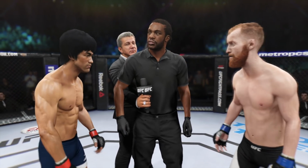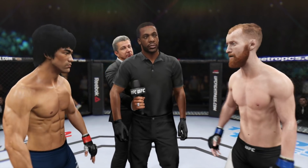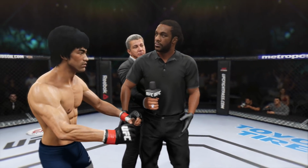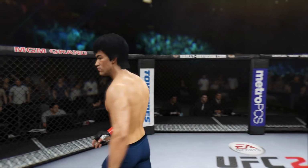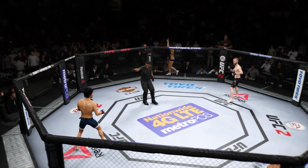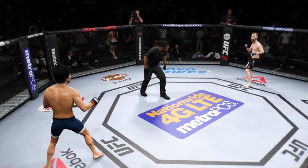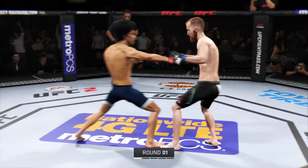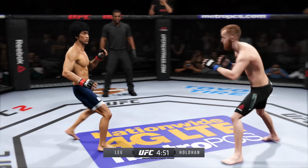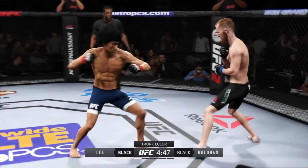You've been given your instructions in the dressing room. Protect yourself at all times. Follow my instructions. You will have a clean fight. Touch gloves. Let's make it official. Bruce Lee, ready to fight? Patrick Houlihan, ready? Here we go! Fight scheduled for 5 5-minute rounds. Black trunks for Houlihan. Blue trunks for Lee.